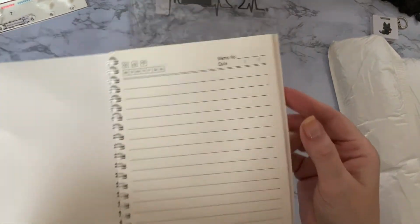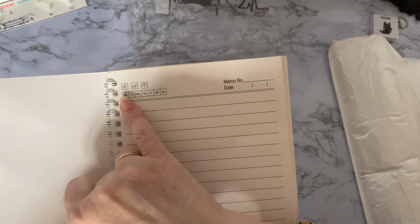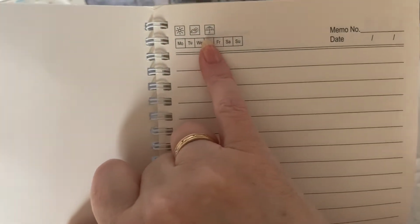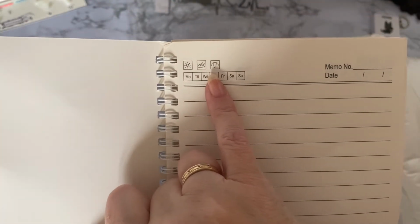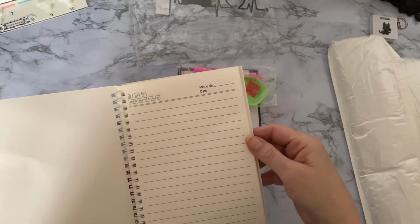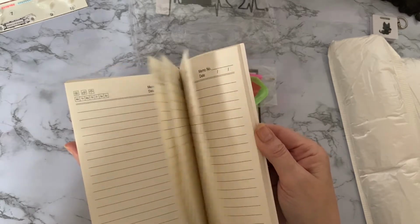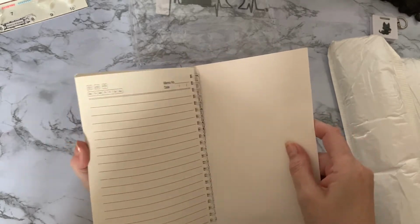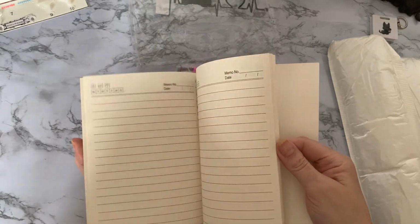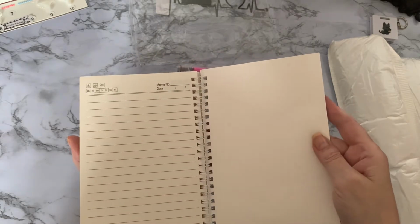This is quite good. It's got memos, look. We've got Monday to Sunday there, and you can say whether it's sunny, partially, or rainy. Like a little umbrella. And so you can do your own weather forecast. And you've got memo and date. Looks to be quite a few pages. I'd hazard a guess at about 50. They seem to be standard 50, but you never know. And they are double-sided, so quite nice wide lines as well, so if you're quite a big writer.